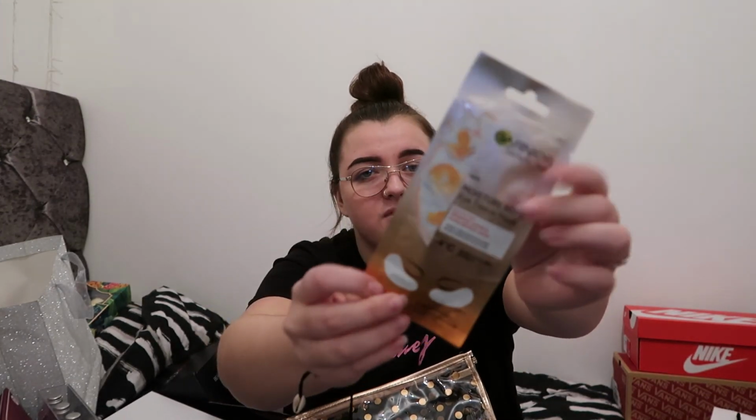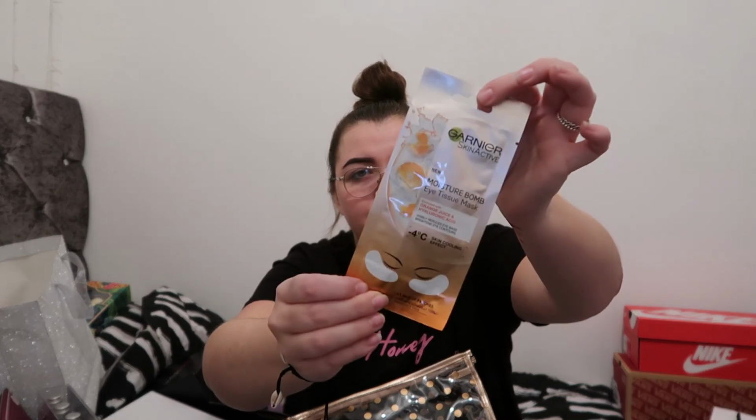And then another one she got me is another tissue mask by Garnier. It's the Moisture Bomb, but they're eye patch ones, and I've never tried the eye patch ones. I've never even seen them before, so that's really, really cool.